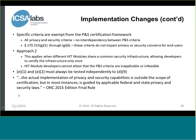Approach 2 does not allow you to attest that for some reason privacy and security criteria are inapplicable to your product or somehow infeasible. It's not optional. You can't attest out of them. You must demonstrate them as required.